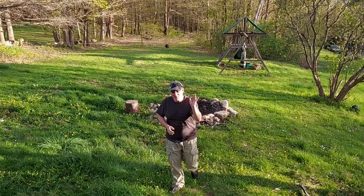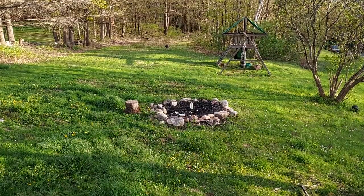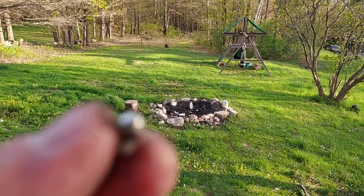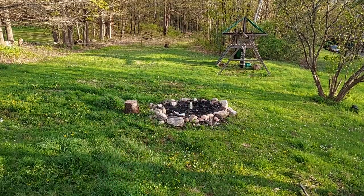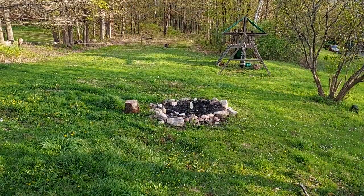H&N steel pellet sitting in the middle of the fire pit. Alright. Let's see if we can get this in the frame there. A little dirty, but I mean completely undeformed. So watch out for those shooting at hard stuff. Yes, folks, do have eye protection. 3M, because I don't play around.